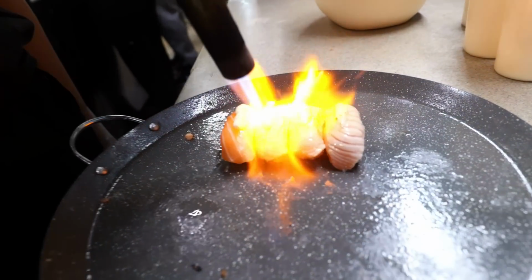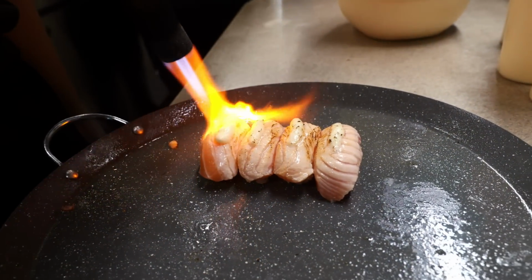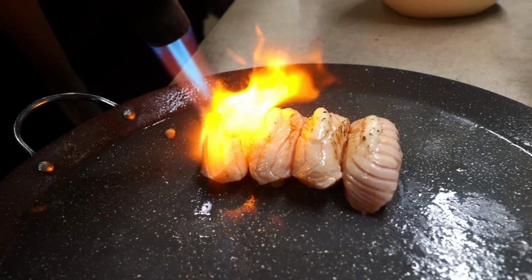Torching the fish really brings out the oily, fatty flavor. Don't miss out on this one. It's been a while since I've had the aburi, and it is a must-get at this restaurant.